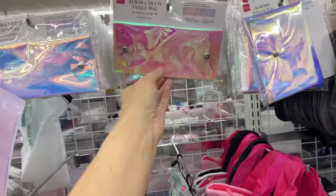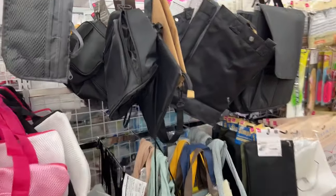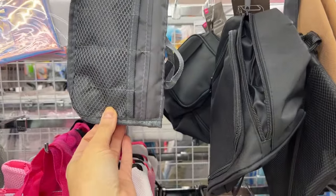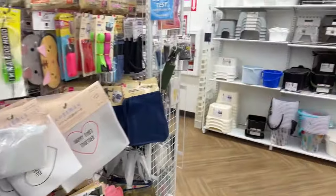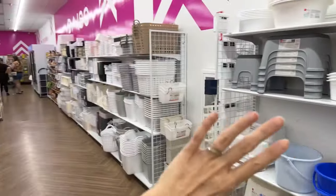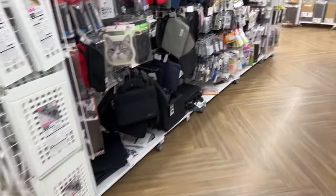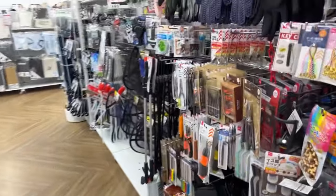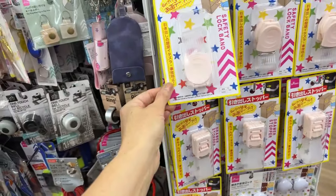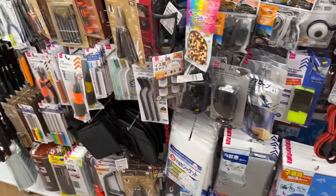These are cute. Aurora multi-pouch bags. Little bags. Little craft bags. Yeah, this store is super clean. Super clean. Super neat. Look at this, you guys. We're going to check out that wall in a second. We have tons of organizational bins in here. This aisle is the electronics aisle. Safety locks. Yeah, it's really super clean.